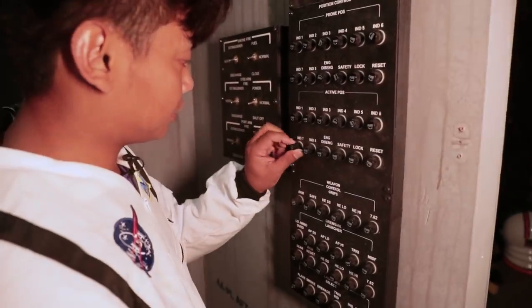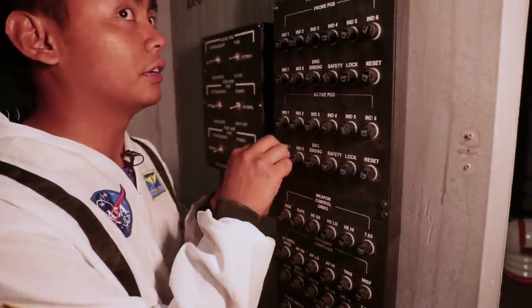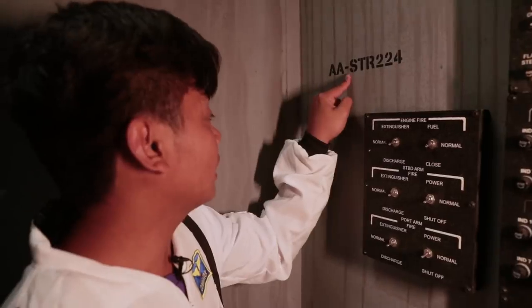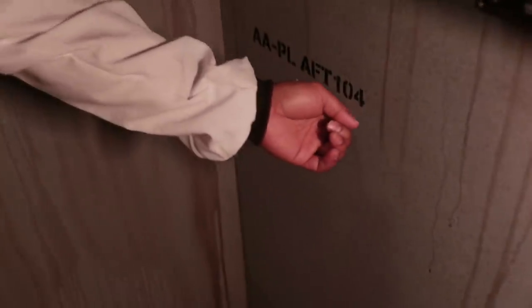What are these? These are just different fuse boxes. We don't have any fuses or anything. Oh look, this could mean something. So it's A, F. If you look at this, A, plus F, wonderful. There's more right here, guys. Look. Hey!